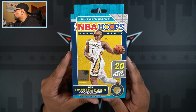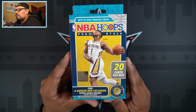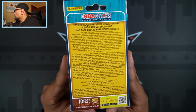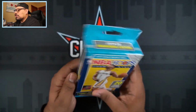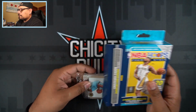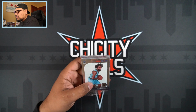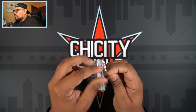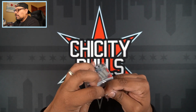2020 premium stock comes with 20 cards per box, four hanger box exclusive purple disco prisms. Let's see if we could get one of those today. Maybe Ja Morant, Coby White, Zion Williamson would be nice. But looks like we have Justice Winslow to start this pack in the front there. So let's see. I'm excited about this.